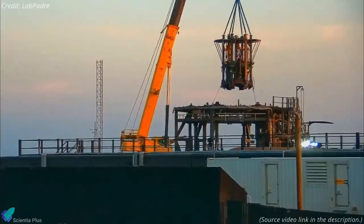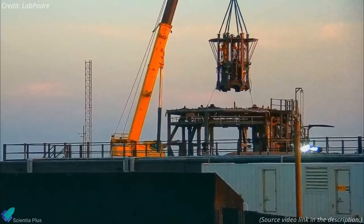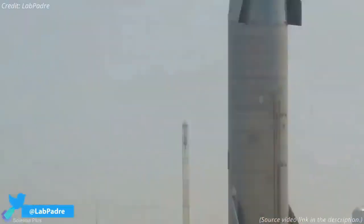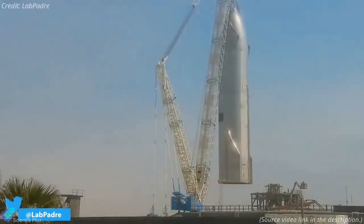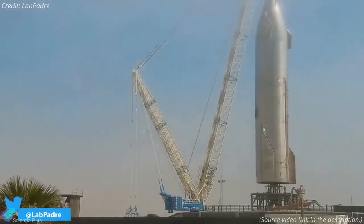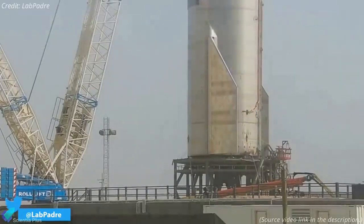The hydraulic pistons of the thrust simulator will press against the base of the vehicle to mimic the force of a Raptor engine, and if SN-15 can handle this force without any issue, SpaceX will then mount the Raptors onto the rocket. After arriving at the launch site on Thursday, a giant crane lifted SN-15 and gently lowered it over the suborbital launch pad A. The workers then secured the rocket on the launch pad.